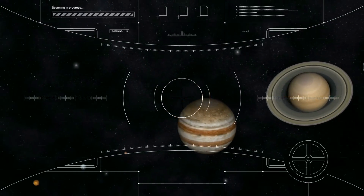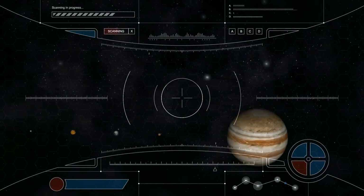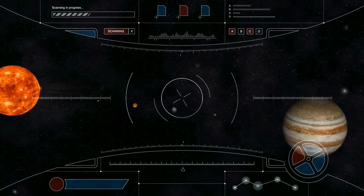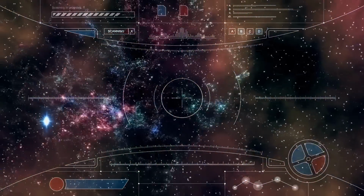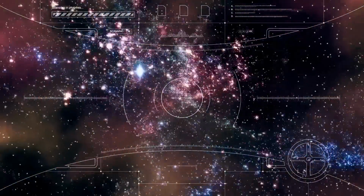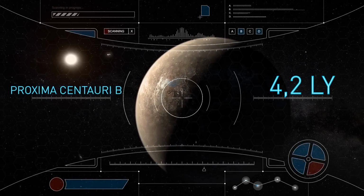Anyway, if we don't find life outside Earth in our solar system, we could probably look for it on exoplanets, which is what planets outside our star system are called. Some of them look very promising. The closest to Earth exoplanet is Proxima Centauri b. It's a mere 4.2 light-years away from Earth.